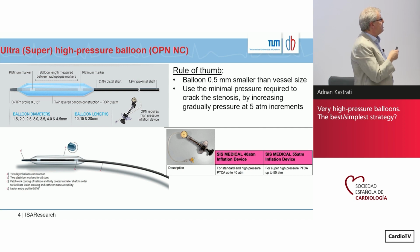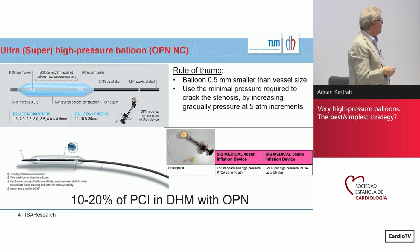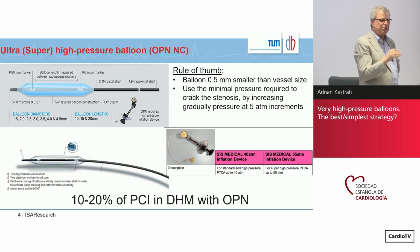And as a rule of thumb here, I would say we have to use balloons a little bit smaller than the vessel size. 0.5 millimeters smaller is the usual rule here. And also, I would say, use the minimal pressure required to crack the stenosis. So you go gradually up and not immediately to 40 and 50 atmospheres, by increasing pressure gradually at 5 atmosphere increments. What is the reality in our center? Between 10 and 20% of our cases are with the use of the OPN balloon.